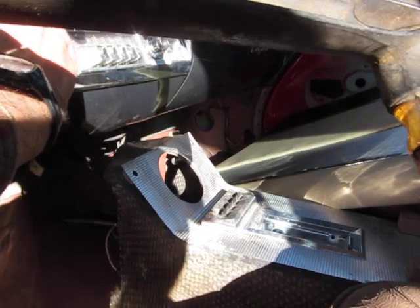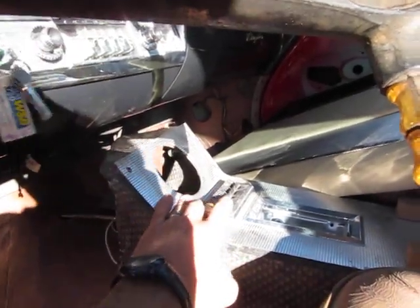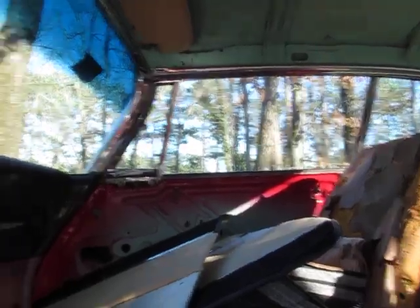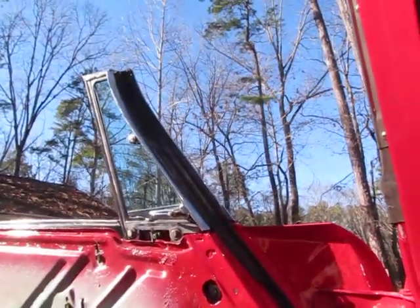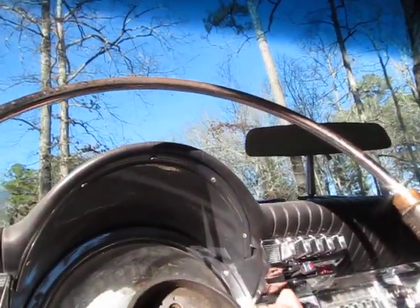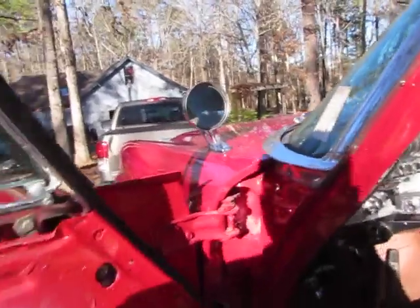Power windows are still hooked up and working. You can turn it on. You can hear the fuel pump turn on. And let's see, like, there you go. You see the windows going up and down. Things like that. Engine fires right up.